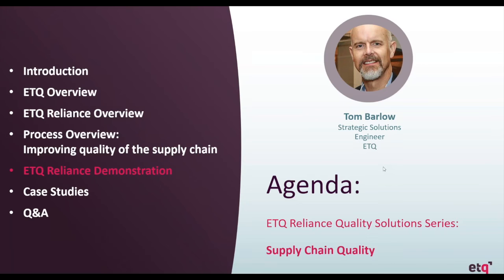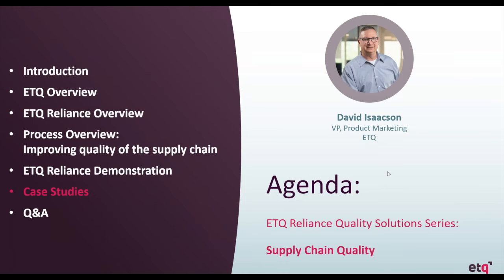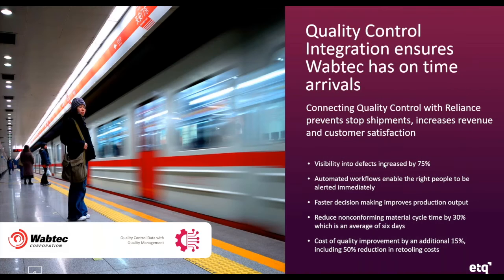And in fact, what we're going to do now is just talk a little bit about a couple of organizations that have put this into practice. So if we go to the first case study here, there's an organization called Wabtec.